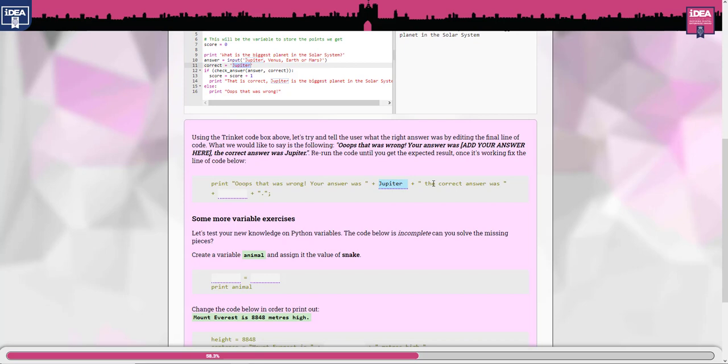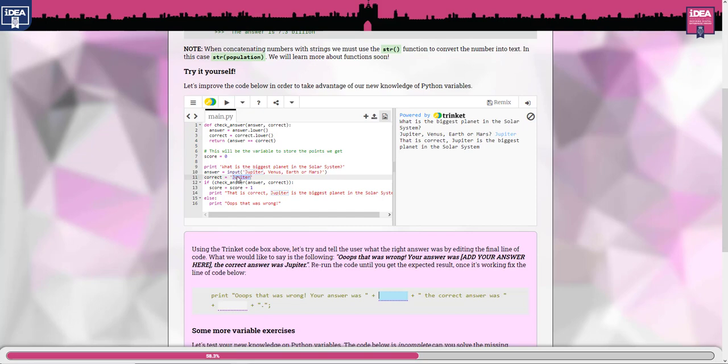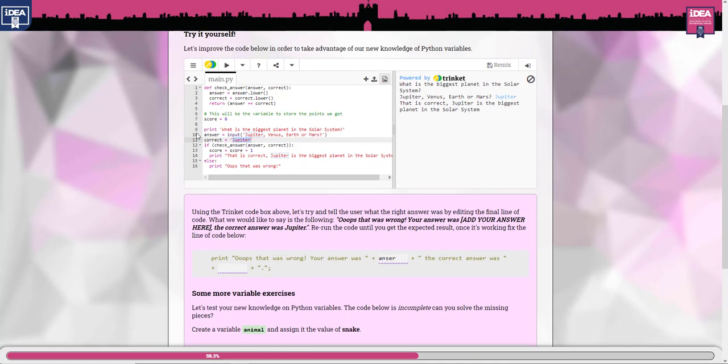And don't forget that we'll need to put parentheses around our text. So it says the correct answer was, oh, so your answer was, your answer. And we're going to have a look up here and we'll see. So our answer is what the user picked. So it would be answer. Is that how I spelt it there? Nope, that's not how I spelt it. Okay, answer.